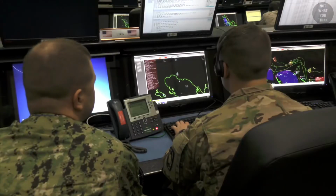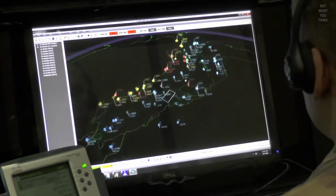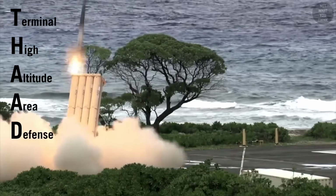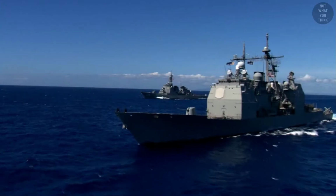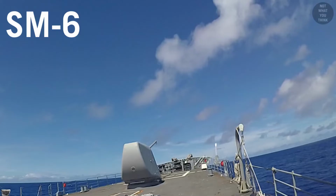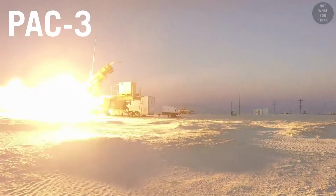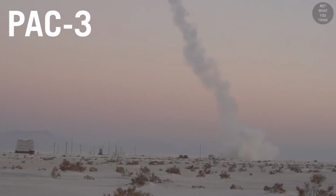The American ballistic missile defense system can intercept warheads during the terminal phase using the Terminal High Altitude Area Defense, or THAAD, the U.S. Navy SM-6 missiles launched from warships, or the U.S. Army's Patriot Advanced Capability 3 missiles. But there is a catch.